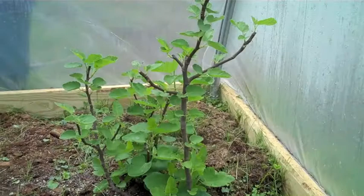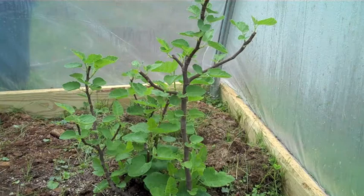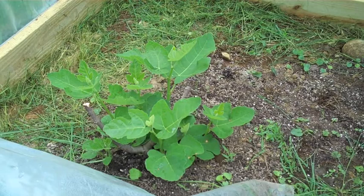Just a little look at the two fig trees. This is the one that overwintered in the basement, and I planted it in the soil here, I don't know, probably 6 weeks ago or so, and it's doing very well. And I'll give you a little glimpse of the one that overwintered outside here in the hoop house. As I said, this is the one that overwintered. It survived minus 17 degrees in here, and many, many days that were cold, just not quite that cold.